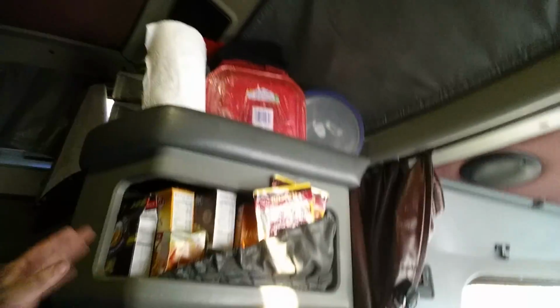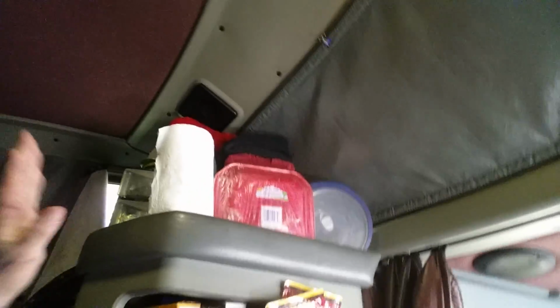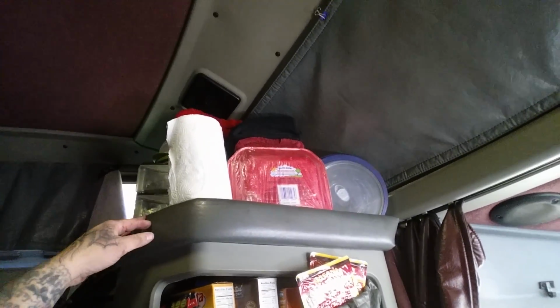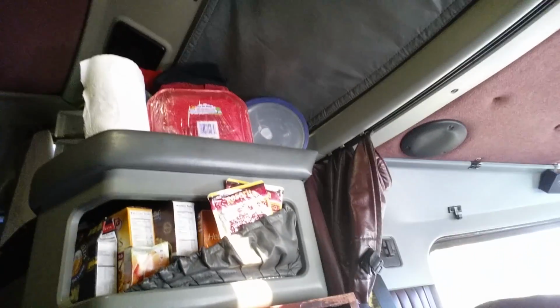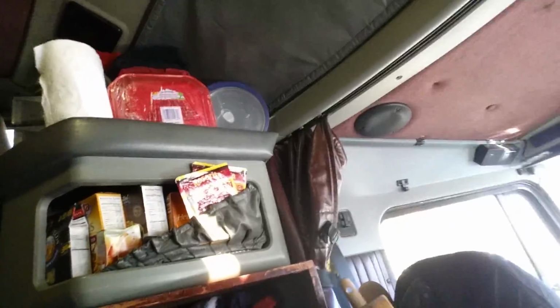I didn't take this cabinet out because it's really sufficient for what I use it for, and so I've got all my stuff stuffed up there, and honestly, that stuff ain't going nowhere. I've had that stuff stuffed up like that, hitting some of these roads where the truck feels like it's on a damn roller coaster with all the damn bumps, and it ain't going nowhere.